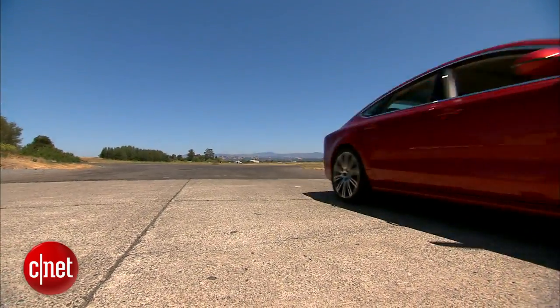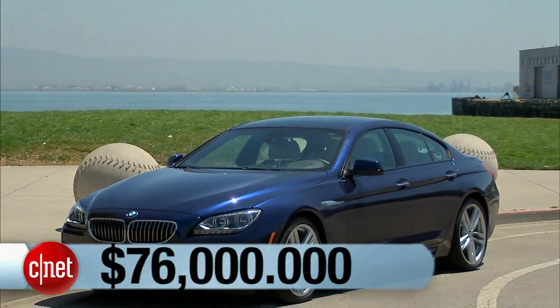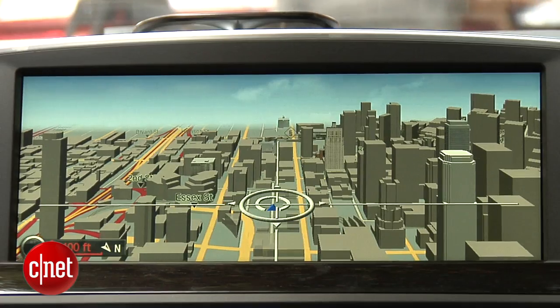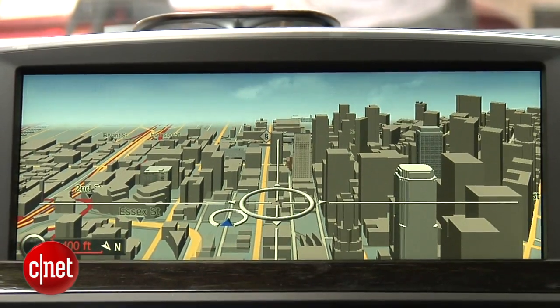Okay, pricing. The A7 starts around 60 grand, the 640i Gran Coupe around 76. But on the Audi, you have to option in the nav system and a few other niceties that are standard on the BMW. So comparably equipped, the difference dissolves to a handful of thousands.